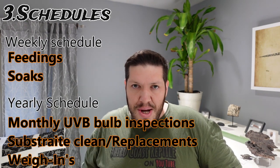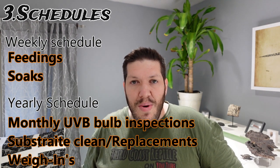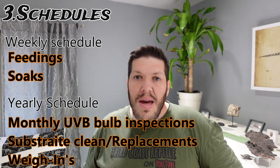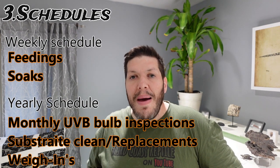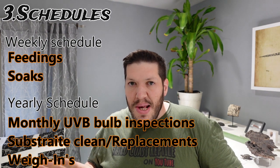Now the yearly schedule is more of inspections to make sure that your tortoise weighs what it needs to weigh, and I do that on a monthly basis. Same thing with UVB light inspections. That's what that UVB meter will help you with in the long run. It's a great investment, by the way, because UVB lights have an expectancy of 6 months, but they can go out beforehand or after that 6 months. So I check them every month.